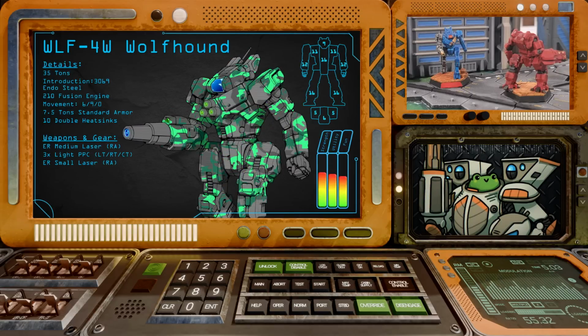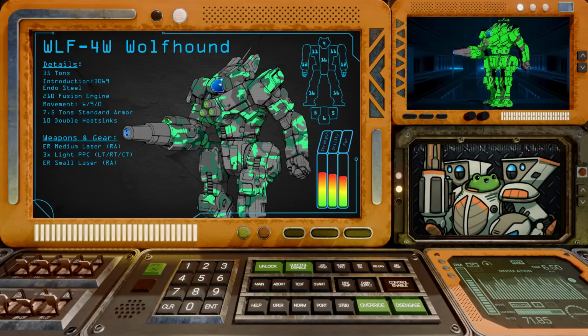Leaping down to the end of the decade, in 3069 the WLF-4W debuted, which veered a little further from its roots than the previous designs. It retained the endosteel from previous upgrades and kept the standard engine. Instead of a single large primary weapon, the 4W was armed with an ER medium laser and ER small laser in the right arm. In the body, spread across the torsos, were 3 light PPCs.